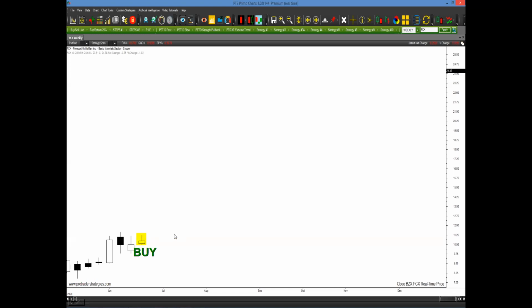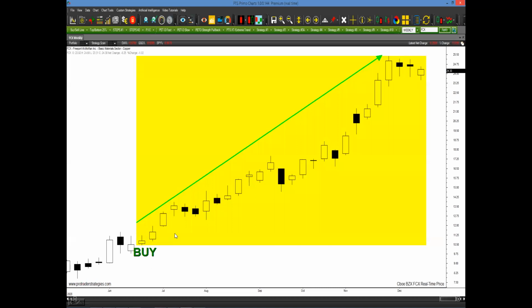It's up to you. There are a million and one ways in which to enter. And then you could have captured the fruits of this nice trade. See, that's why we're always looking to scan the first bar that closes in the yellow block, because if it is going to take off, if this is a really good setup, obviously this is where you want to get in, right? You want to get in right at the bottom.